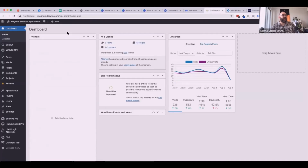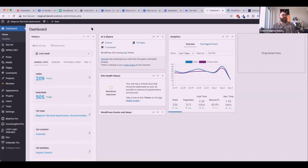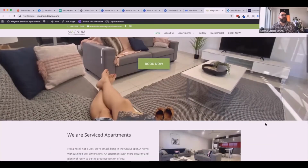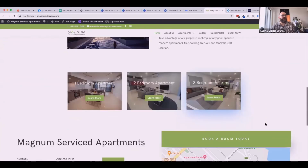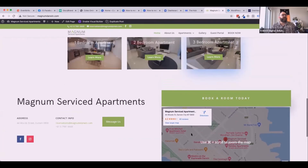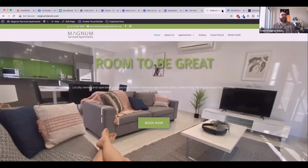And again, I will check this site to make sure it's actually running the way it should be. Visit the site. I'll have a look at their pretty front page. There you go. So you can go there and see these service apartments in the heart of Darwin City where you can go and rent them. So everything's working there, nothing's broken. I can safely get out of that one.